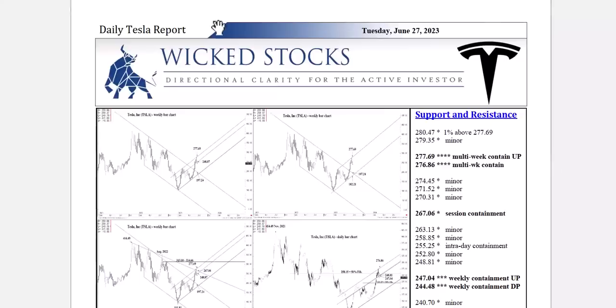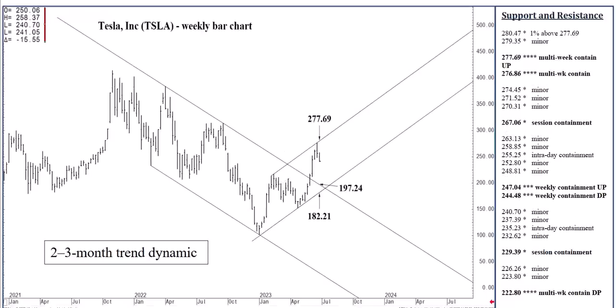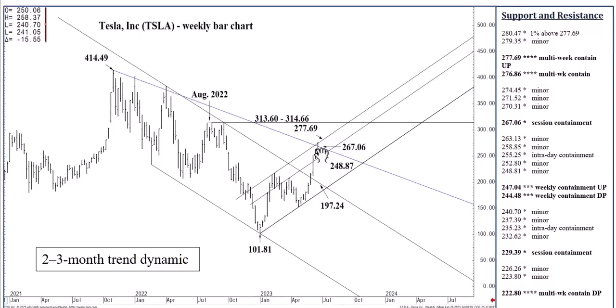Anyway, here we are, Daily Tesla Report for Tuesday, June 27, 2023. I will back up a bit and show you that, about 5 weeks ago, we settled above a long-term descending channel top, 197.24, that set off a long-term buy signal, anticipating in the months ahead, possibly by the end of the year, 414.49, that all-time high from late '21.